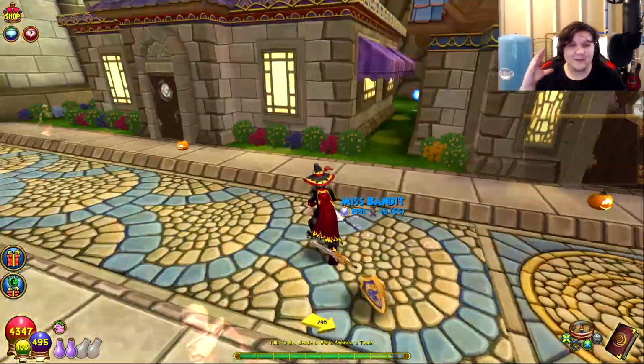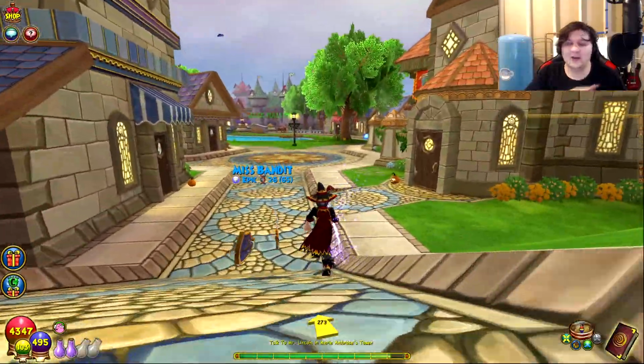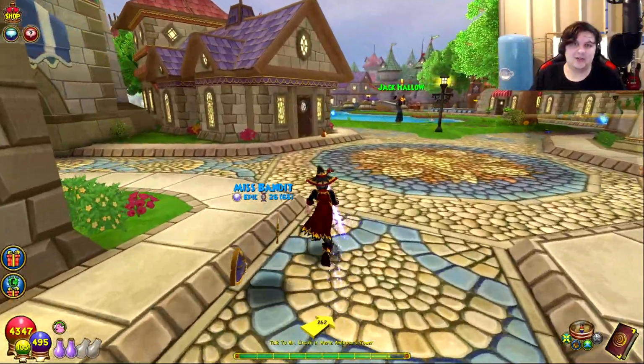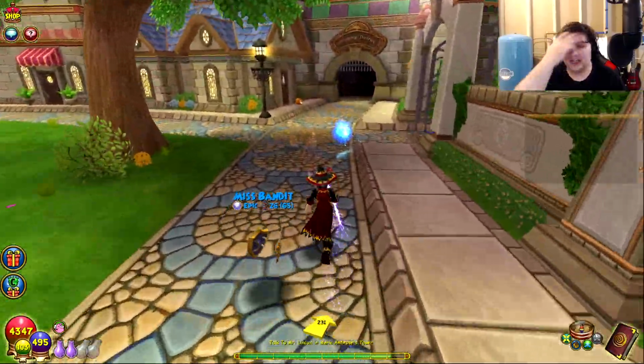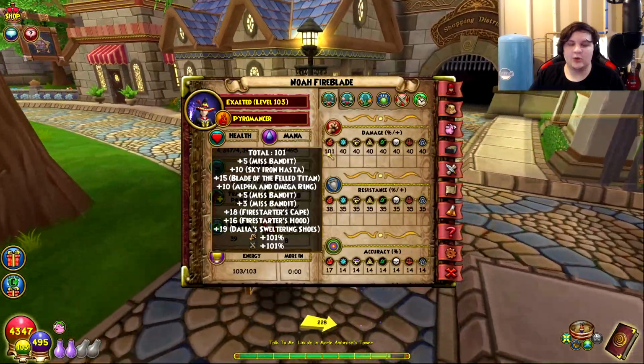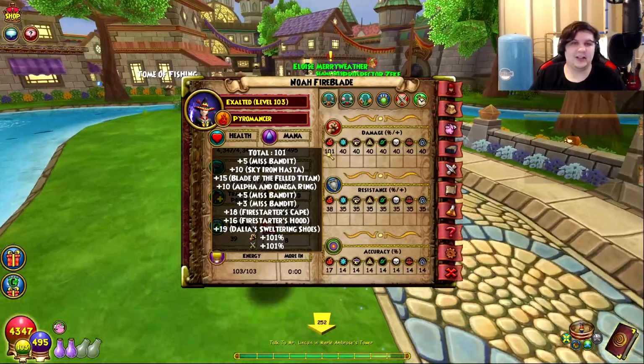So especially from levels, say, 1 to 80, don't focus on crit. There's literally 0 point. I don't recommend it at all, and if you are, I would definitely recommend you change back. This 100% damage here will help you so much more than getting a lot of crit rating.